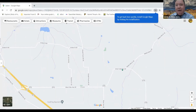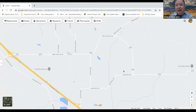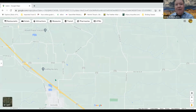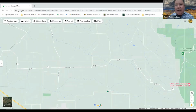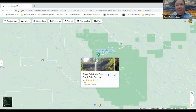You see it just keeps curving around, and it takes a big turn here, 214, and just keep following the signs to the falls. You see it keeps going for quite a ways. From the turnoff there from 22, I'd say it's about 10 to 12 miles to get up to the park. I normally come up here and then follow down and come to the main parking lot, the day use area, the South Falls.